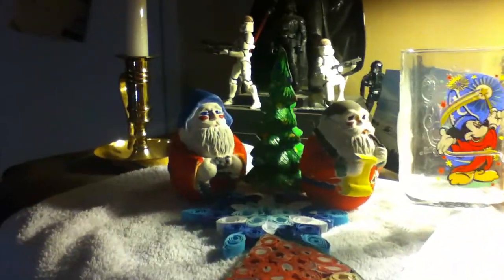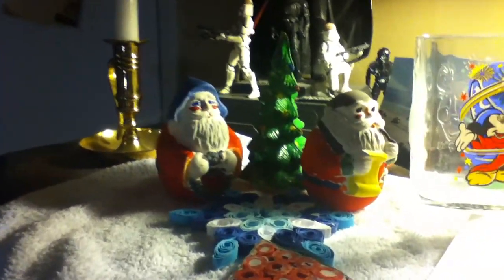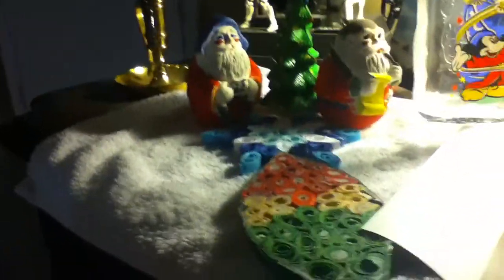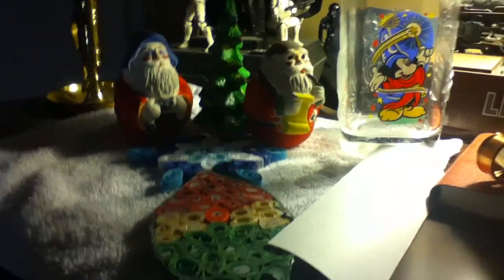Now, the Santa Clauses are not actual Disney stuff. I handmade these. I think someone else made them, but I hand-painted these guys, and the little Christmas tree right here. And then it's like got the pattern. They were staring over at some action figures that were set up, but yeah.